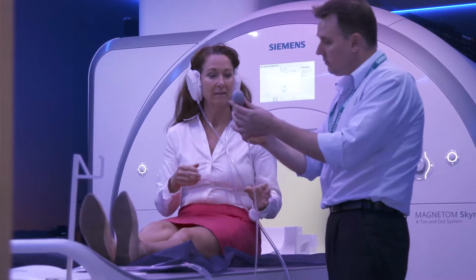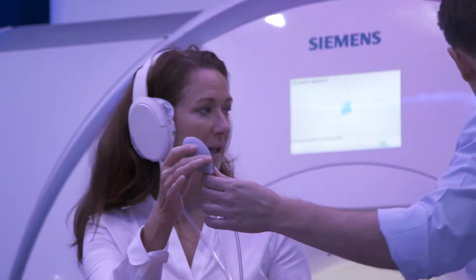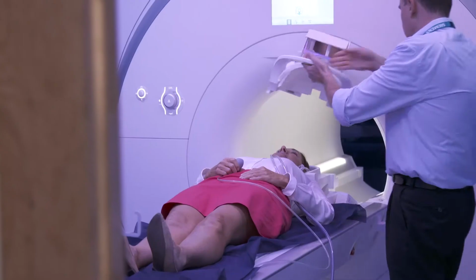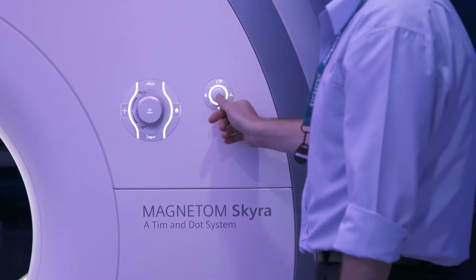You get a call buzzer to keep a hold of in your hand through the whole examination. If you have any problems at all, you just give it a squeeze and we'll be straight in to see you. We're just outside the scan room door all the time driving the computer, so we're just a couple of seconds away. We'll pop what we call a surface coil or an antenna around the body area we're going to image.